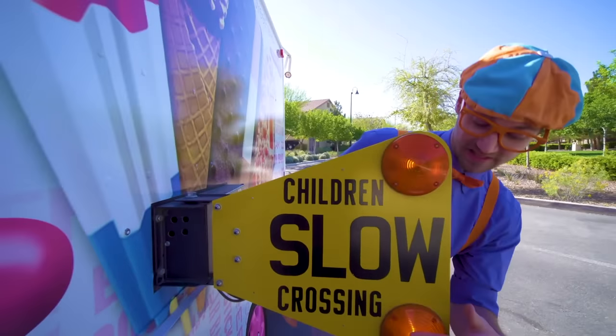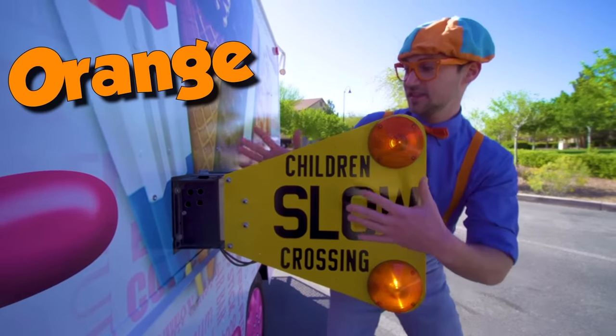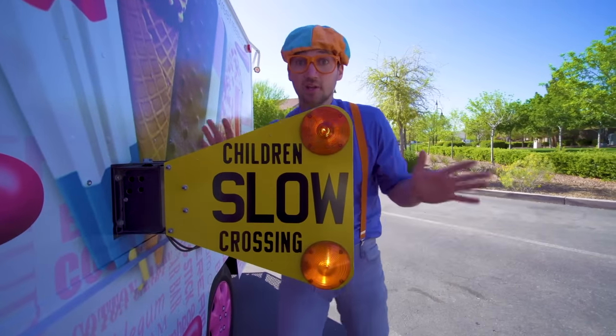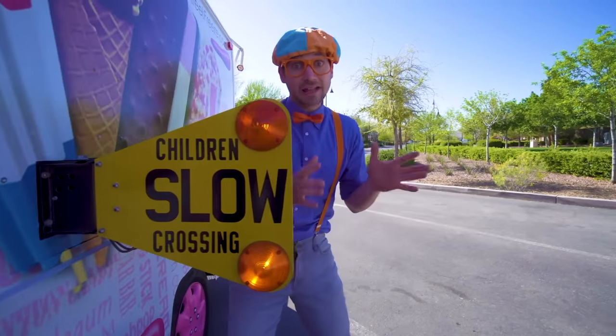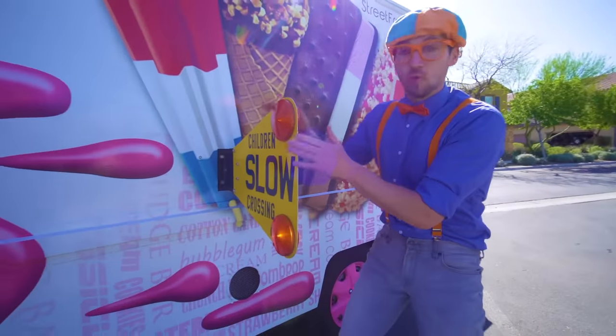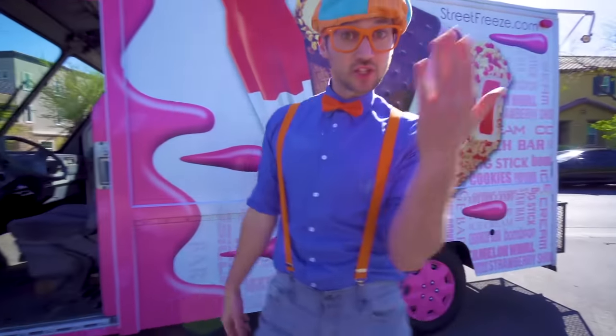Whoa! These lights flash orange and the sign comes out from the ice cream truck. So then you know not to get close to the ice cream truck or at least just be very wary so then you don't get hurt. So we'll keep that out right now. Let me show you something else.